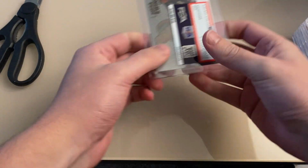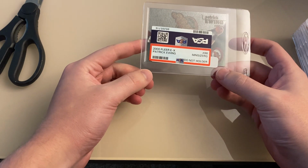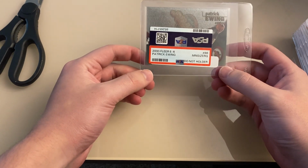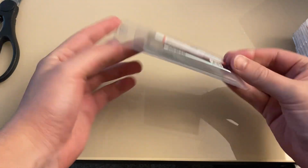Okay, so let's start off with the one that did not get graded. Minimum size requirements. Okay, it's kind of odd for a 2000 Fleer card. I might try sending this in with SGC at some point, or I might just keep it.